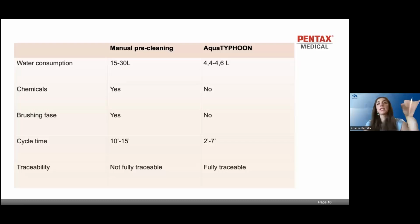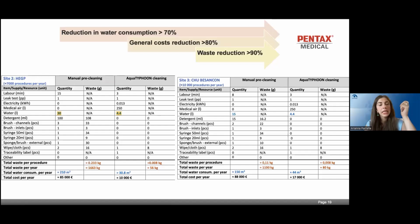But there is another aspect we discussed, and that was our environmental impact. So initial studies were carried out, and the results showed that we have a reduction in water consumption of more than 70%, a general cost reduction of more than 80%, a waste reduction of more than 90%.